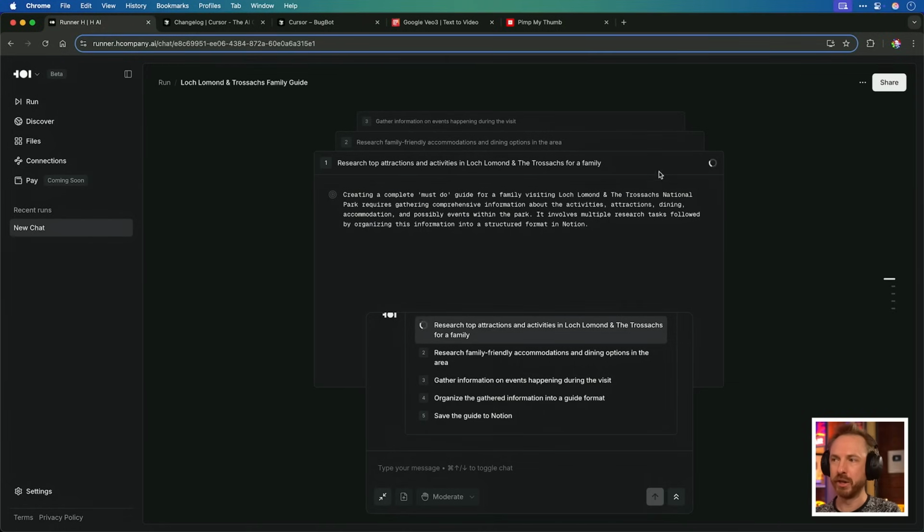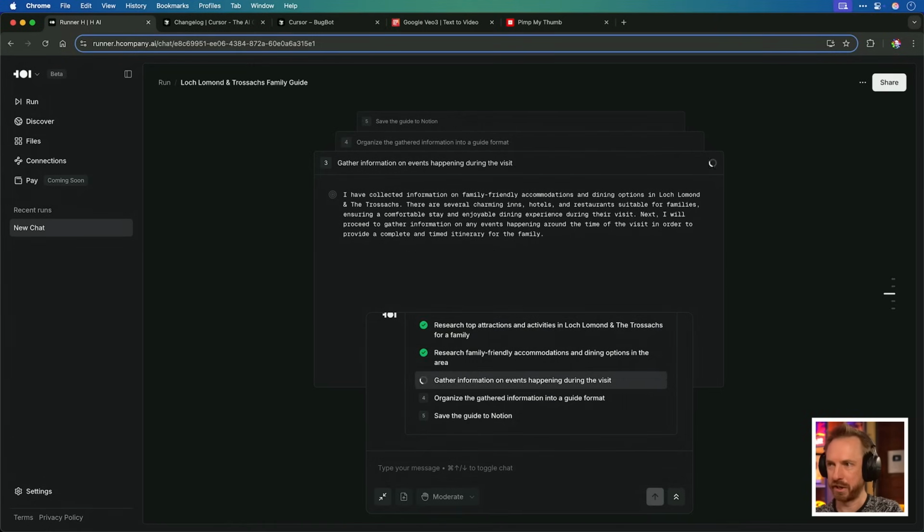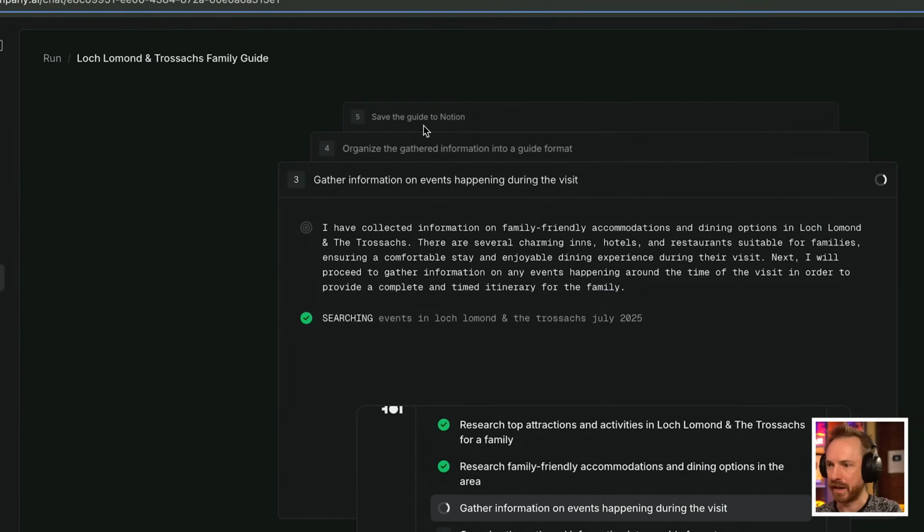And already it's come up with a plan. Number 1 is to research the top attractions and make a must-do guide. It's also going to find some family-friendly accommodation and gather information on events happening during my visit as well, which is cool. So right now it's web browsing, and that's going into action for me right now. Now it's going through these tasks at a rate of knots. It's now looking for events during the visit. Then it's going to organize and gather the information. And finally, up here, we can see step 5 is save the guide to Notion.